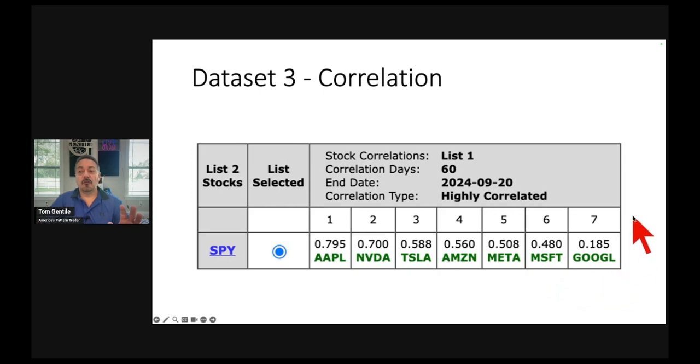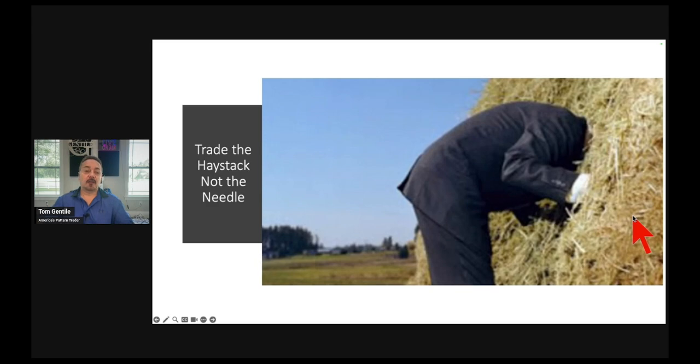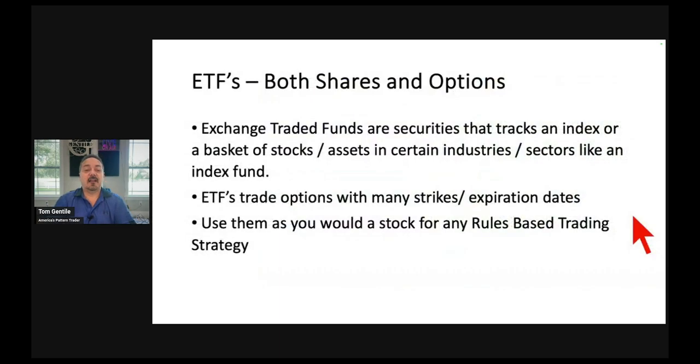All right, I want to show you those 3 data sets because I want to talk about why not, instead of trying to figure out which one of these is the best one to trade going forward, instead of trading the needle, which is the single stock, why not trade the haystack? The majority of all of this and more is built into the technology ETF.